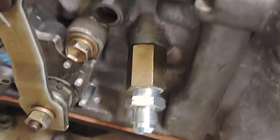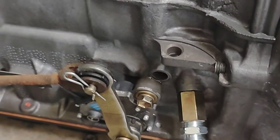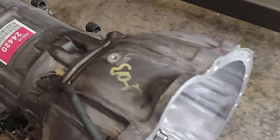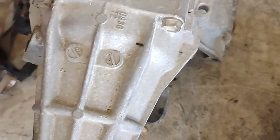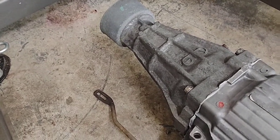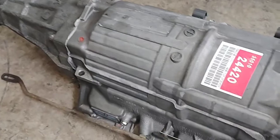You can see I've got the AN bungs, 6 AN bungs on the outside to bring the fluid up front to the cooler. That's what those bungs are for right there. You can see that we've got the V8 bell housing, the V8 center section, and the inline 6 end adapter. So that's what actually slips into the drive shaft. That's what I had to have converted over from the V8, as you saw in the previous video. So this is everything all put together, all cleaned up, ready to go.